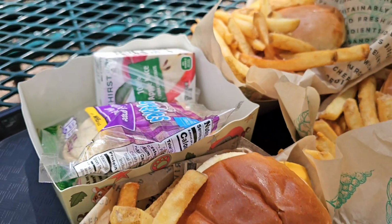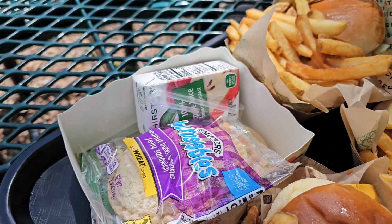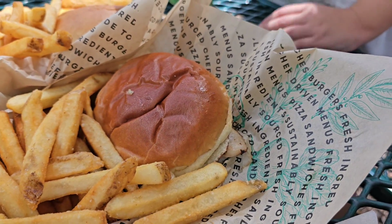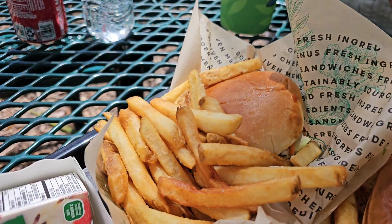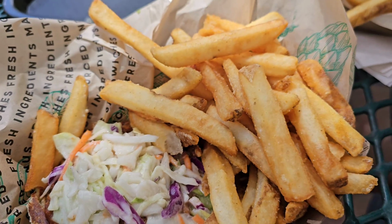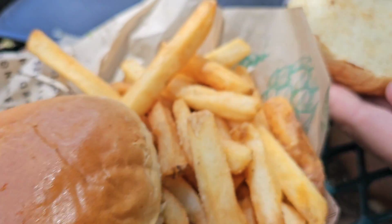That was my son's. Here we have the kids meal, the applesauce, and there's tons of stuff in there with her PBJ because she doesn't eat meat. Then we've got a grilled chicken sandwich. I'll try to get another turn on that. And then I have my pulled pork. I took my bun up so you could see inside, pulled pork and coleslaw. And I took the veggies from my son's burger because his was not actually plain.